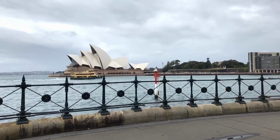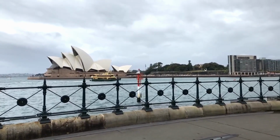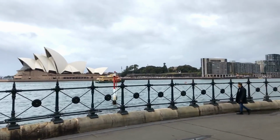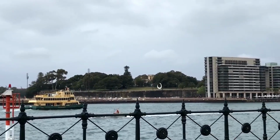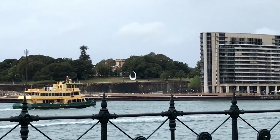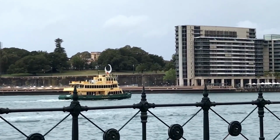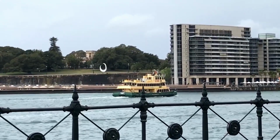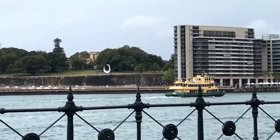So over to the right of the Opera House is the Royal Botanic Gardens. And then tucked in amongst the trees of the Royal Botanic Gardens, I'll just zoom in on it. That's Government House, just in the middle there behind that statue. So the state governor lives there. And when the head of state, which up until 2 weeks ago was Queen Elizabeth II, comes to stay, that's where they're put up. That's where they bunk down.